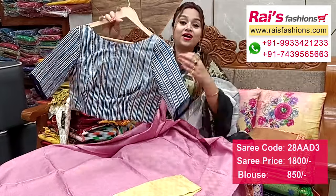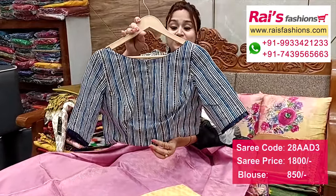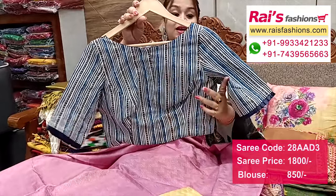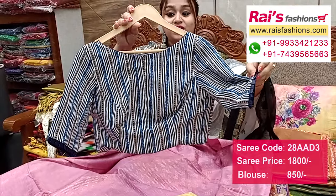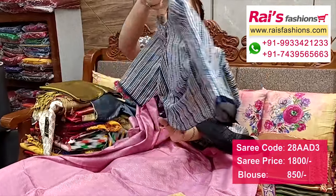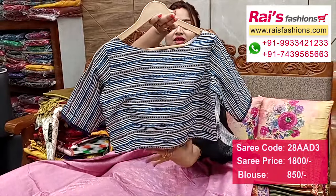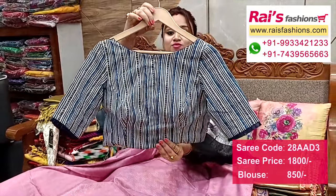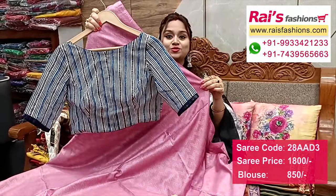And this ready-made blouse, very nice looks. Premium quality cotton fabric, inside have cotton lining, and this one is sleeves portions, sleeves in beautiful frill design. This one is front portions, front open, and this one is back portions, very smart looks. This one is back and beautiful highlighted printed one. This one is front open and full set, very smart looks.